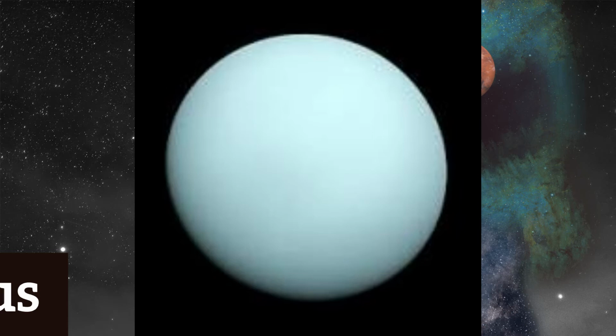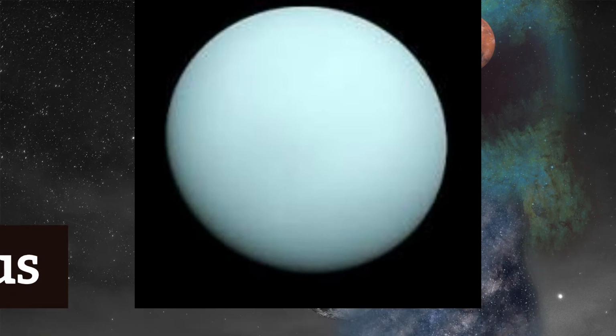Uranus has at least 13 rings around it. And it has the coldest temperature of all of the planets, which is -224 degrees Celsius. Yes, that is absolutely crazy.